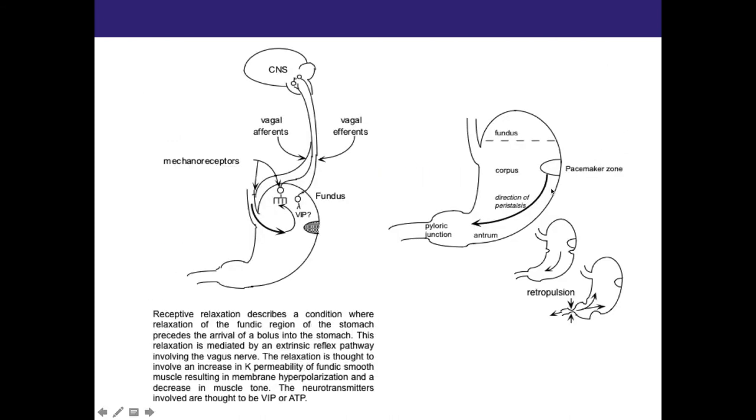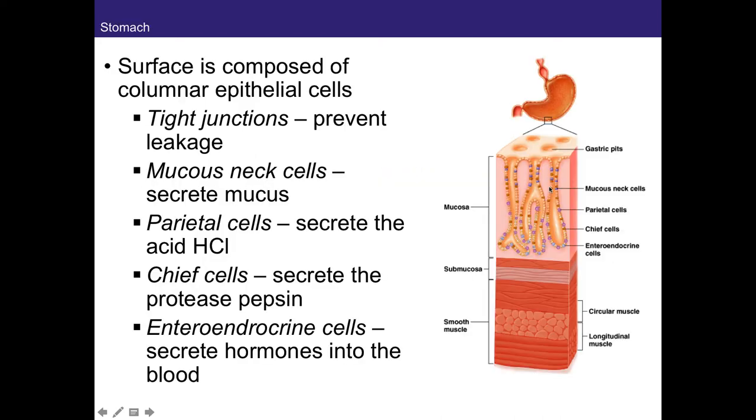I want to actually go through the different cell types that line the stomach. Now you need to kind of zoom in on the cellular parts of the stomach. The surface of the stomach is actually composed of columnar epithelial cells. These are cells that are fairly tall when you're looking at them compared to squamous cells, which are very flat, and square epithelial cells, cuboidal. Columnar are a lot taller. So there are different types of columnar epithelial cells, and they're all connected with each other by tight junctions, which really prevents the movement of any kind of electrolytes in between cells.